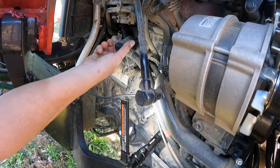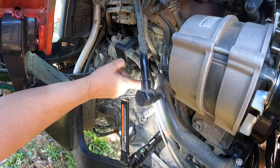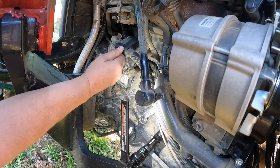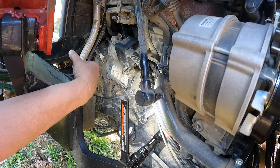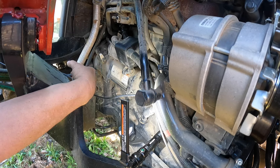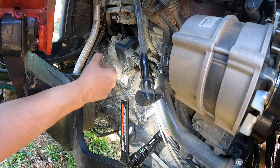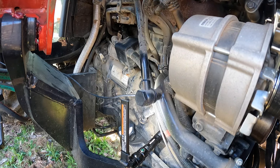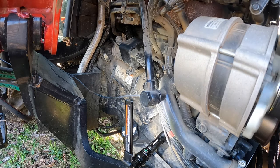So I've got this plastic box over the top of this, and then I had a rubber cover over that nut down there. I'm assuming that might be where I can check the power out from the solenoid. So I'm going to give that a shot and see. I'm going to go up there and give it a go.